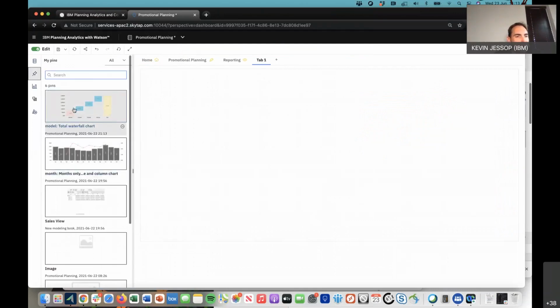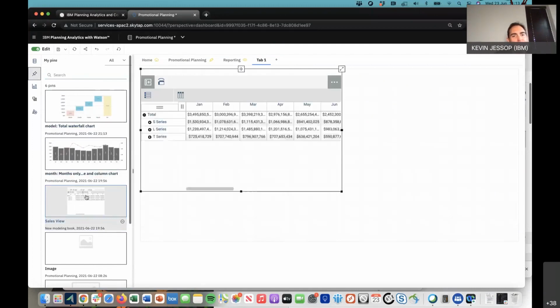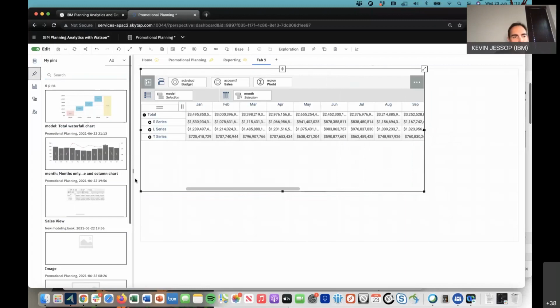That was the waterfall chart I just pinned a few seconds ago. I pinned the line chart over there. But what I want to look at is my sales view. So I'm going to click on that, and it's going to load it onto the dashboard on the right. So now I've got my sales view.